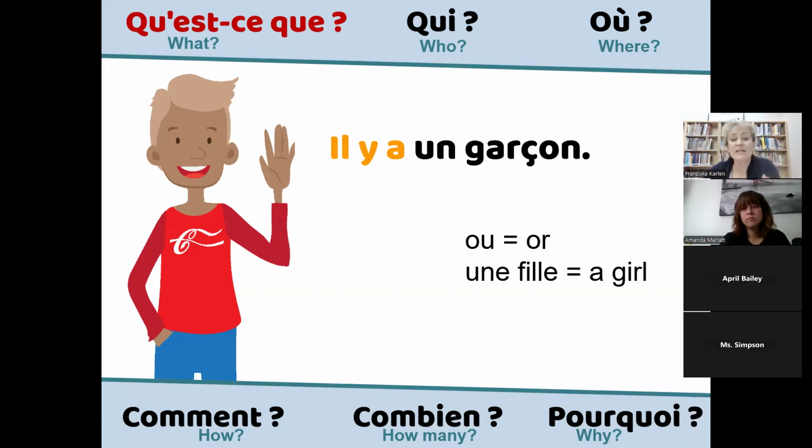Non, il n'y a pas de fille. Il y a un garçon. Classe, oui, madame. Il y a un garçon ou un tigre. What could be un tigre? Tiger. Oui, naturellement, bravo. Classe, il y a un garçon ou un tigre. Un garçon. Naturellement. What could mean naturellement? Naturally. Oh, I don't even have a sign for that. Naturellement, of course, naturally. Il y a un garçon. Il n'y a pas de tigre. Oh là là, très bien.